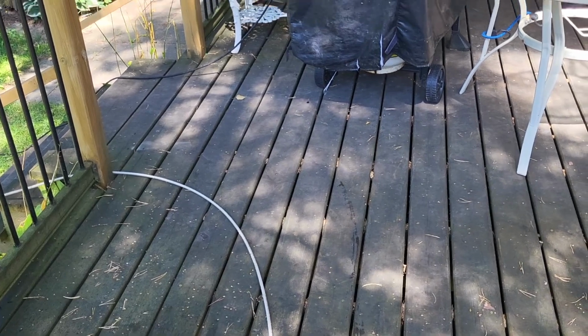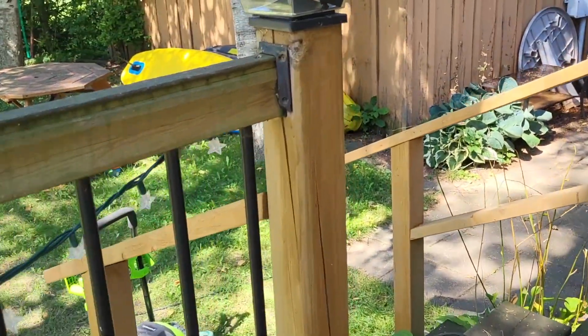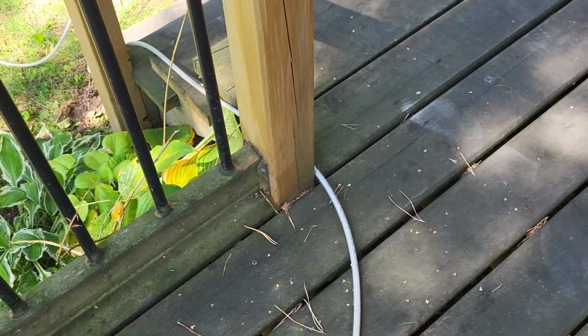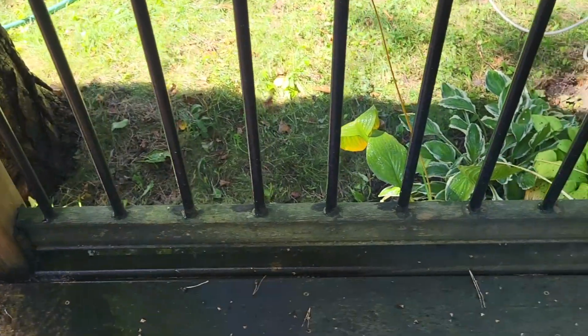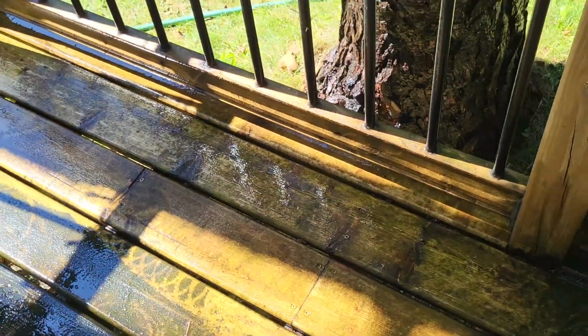This is pretty old and grungy, so I'm just going to do some power washing to fix it. You can see here, this looks a little bit nicer, newer. You can tell that this is pretty grimy and gross. So grimy, gross, and then it's going to go to a nicer, lighter wood.